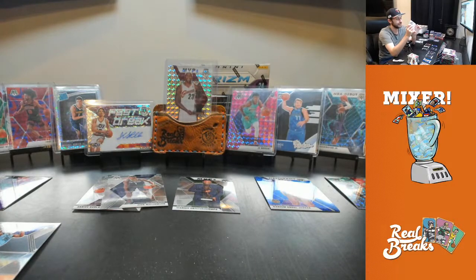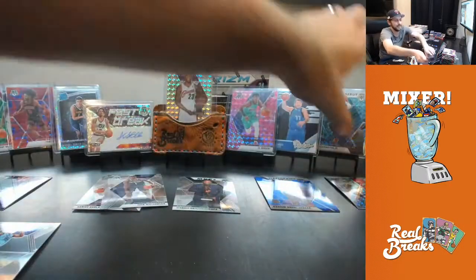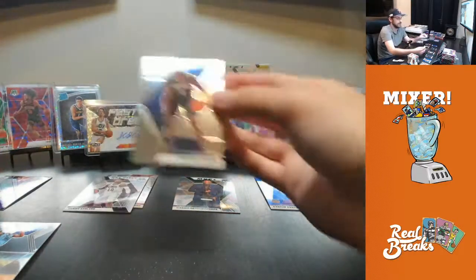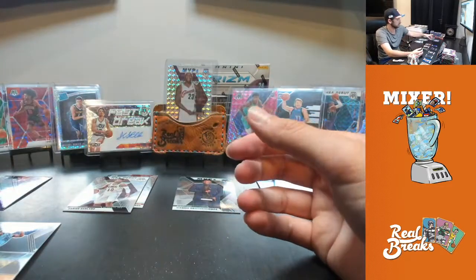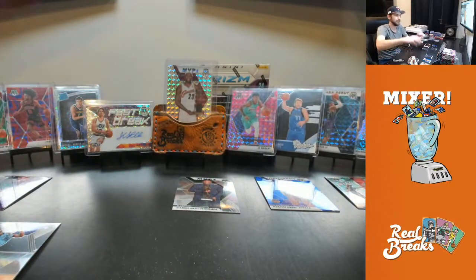Hornets are killing it for Sean. The PJ variation as well as the Genesis. There's our Zion base. Pels to Scott Duthie. All right, that'll do it for Mosaic.